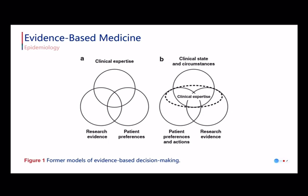Although it acknowledges the importance of clinical experience, evidence-based medicine postulates that optimal clinical decision-making requires the integration of this experience with the circumstances, setting, patients' values and preferences, and an estimate of effects of interventions or diagnostic strategies.